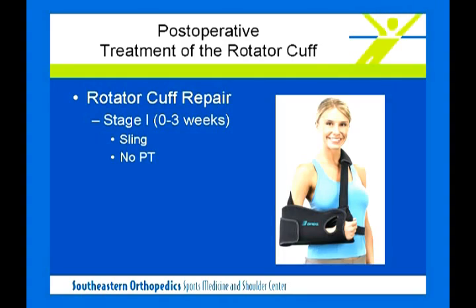So now we'll go through the rotator cuff repairs, as we all know, the open procedure or arthroscopic. I understand that the protocols differ from surgeon to surgeon, but I tried to get a general sense of what each stage reflects.